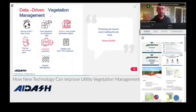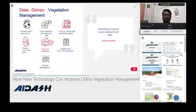So having a cost point that actually is not going to break the bank is also really important, especially when you're thinking about the scale of per line mile cost. So I think that would be it. And Nitin, I don't know if there's anything that you want to add to that. No, I think so.